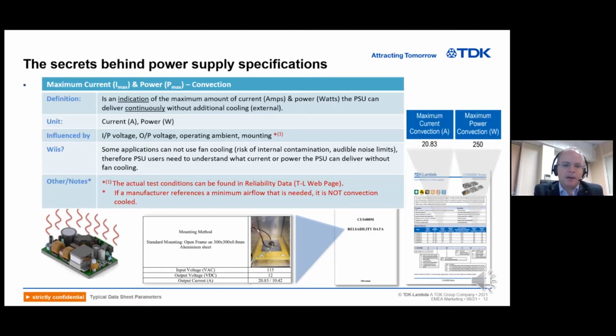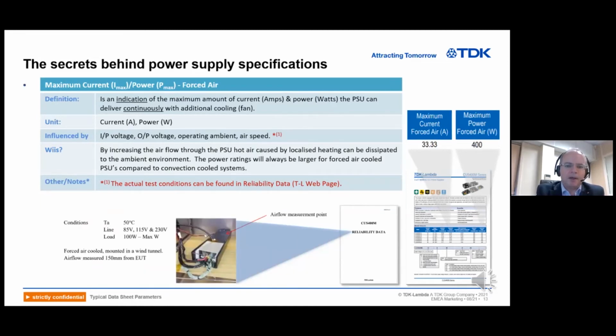Now, the reason why we say indication is that if your application has a different input voltage or a different ambient condition, then you may not be able to achieve the full 20 amps. We need to start looking at the derating curves. Okay, this is going to be very quick.